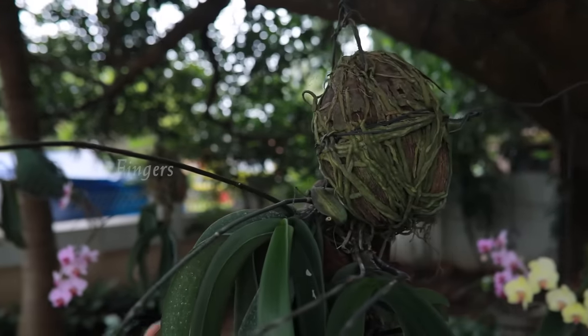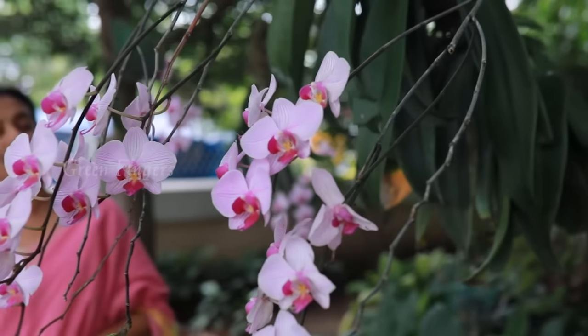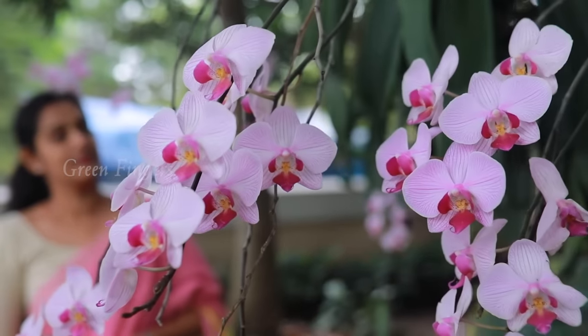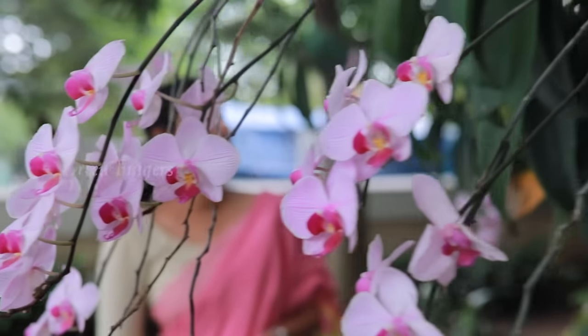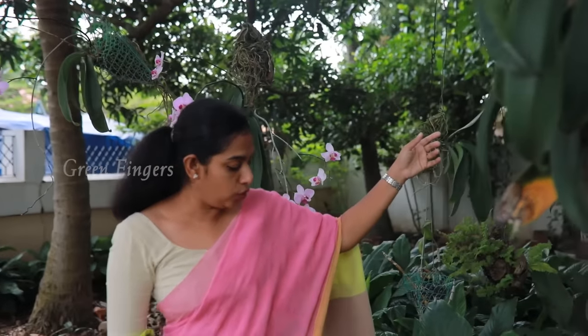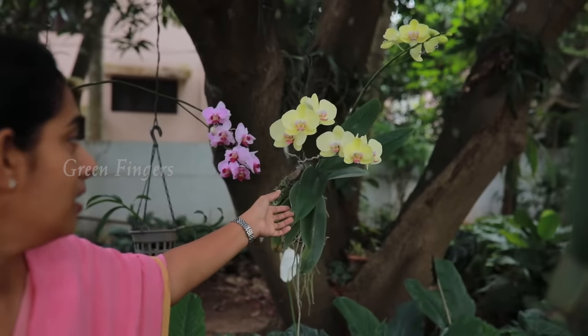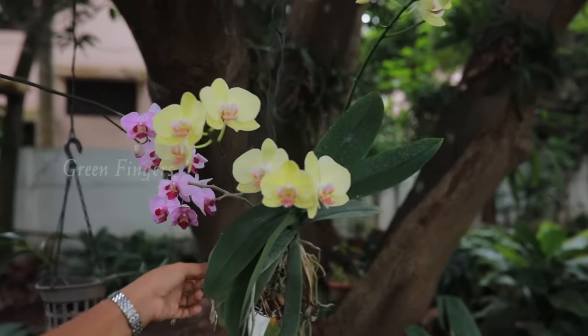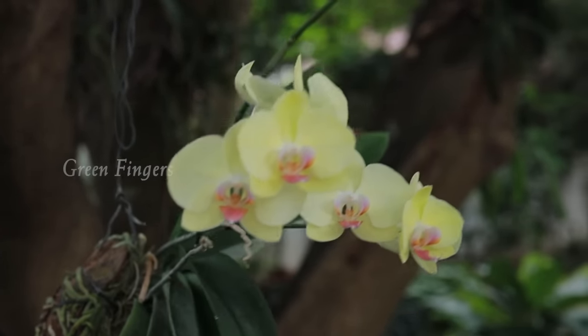This is a pink and white phal. There is a yellow phal here. It's a yellow phal with a pink tongue. It's actually peach tongue, not pink. I think it's peach.